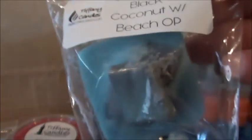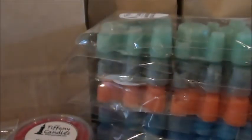It's definitely coconut, but it's a different coconut, which I guess is where the black comes in. I don't know. There's just something very different about this. This would be good in the bathroom, I feel like. This would be a good bathroom scent. In fact, I'll probably warm this chunk in my daughter's Scentsy warmer and see how that does.